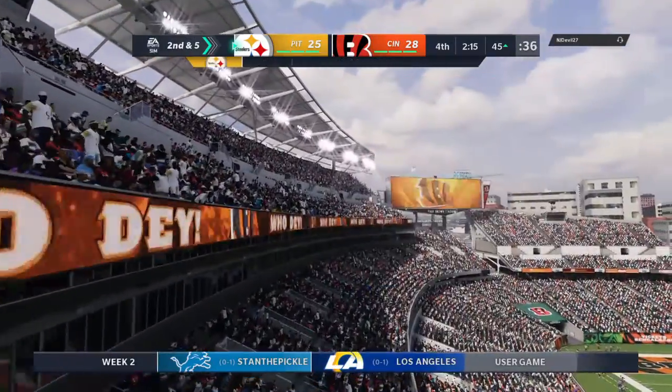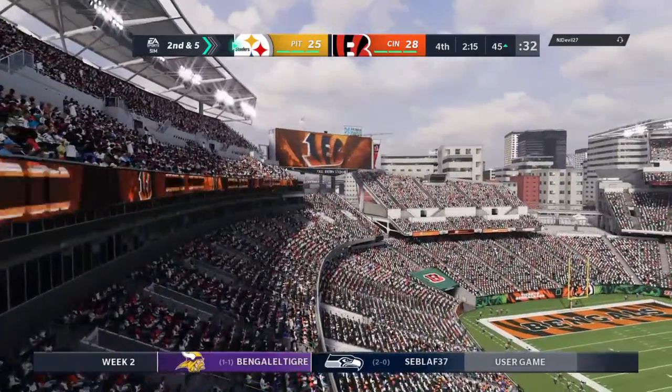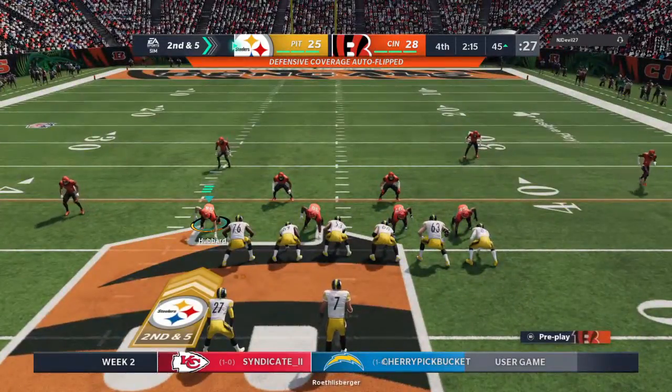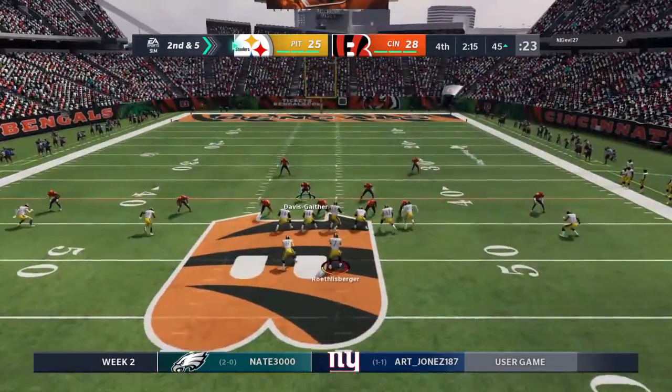All defenses worry that whenever anyone catches the ball and has a head of steam coming out of the backfield, it can turn into a big play with missed tackles or he runs through people. But they were right there waiting, and they stopped him for a minimal gain. 2nd and 5 after the 5-yard completion on first down.